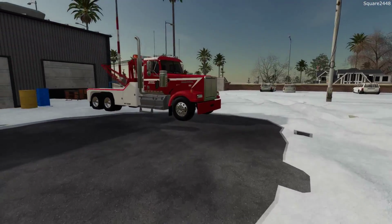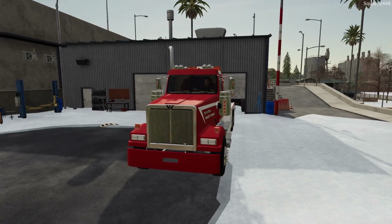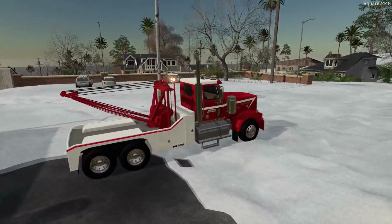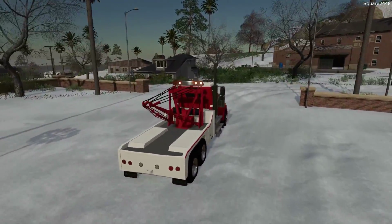And let's hop in Mighty Moose. Now this is a pretty old truck, over 20-30 years old, and I really do like using these older trucks. They're a great workhorse, and they still do the job for us.